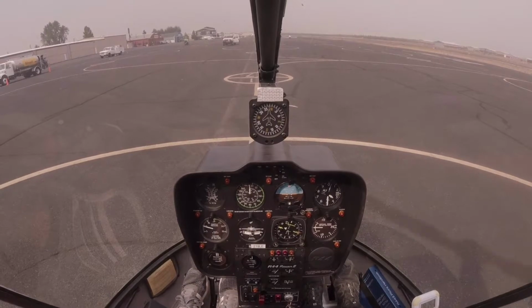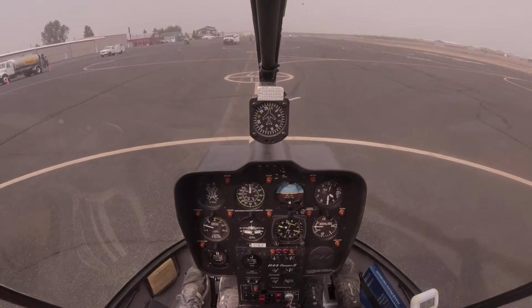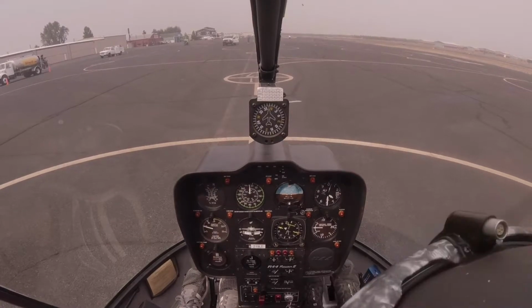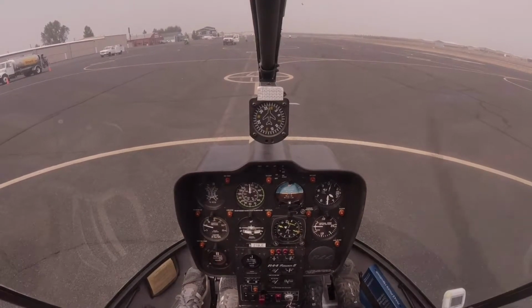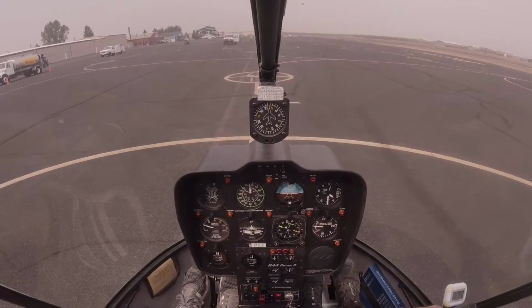Bend traffic, Skyhawk 7 Romeo Lima, turning left base, 34, Bend traffic. Turning wide left base, right. Okay, collective friction's off. Bend traffic, Skyhawk 73 Michael, turning left downwind, runway 3. Okay, frictions are off. We have all our lights, CTAF, and altitude mode. Area is clear.